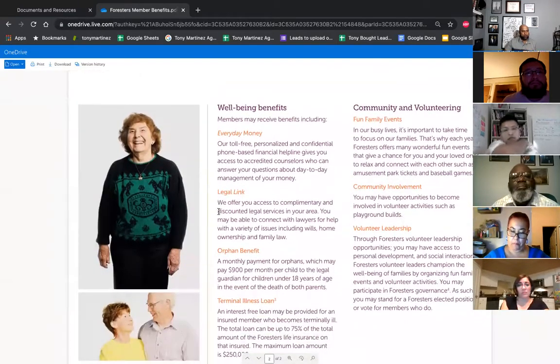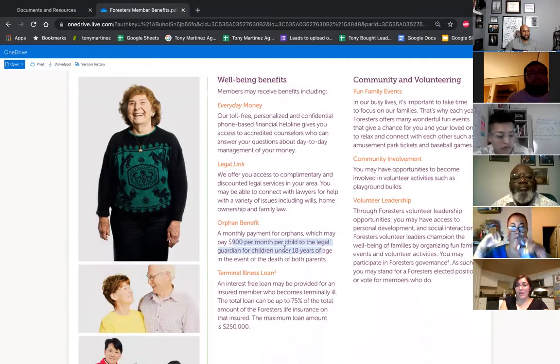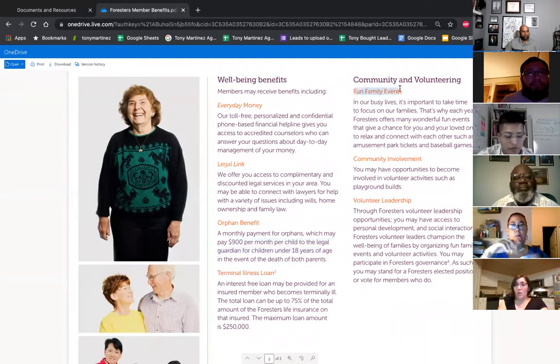They provide a thing called Legal Links. Legal Links is like Legal Shield. You get a legal department you can call and talk to someone for advice. If you need to put together a will or a testament or something like that, you have that department you can contact. There's the orphan benefit, and look, they upped the number. A monthly payment to orphans, which may pay $900 per month per child until the child is 18 years of age, as long as both mom and dad passed away. Terminal illness, family fun events benefits, community involvement benefits.